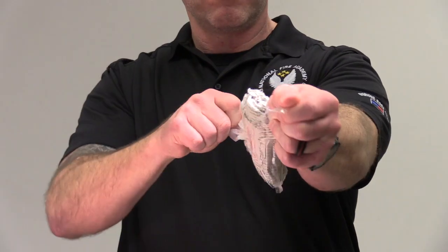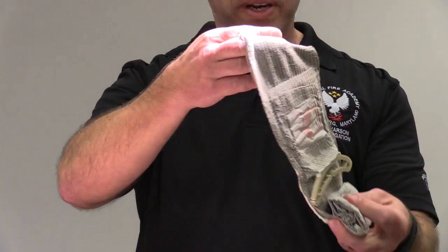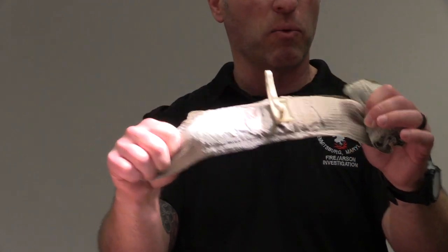Tear notch for this one, open this one up. And then this is the bandage that we have. Now you notice on the Israeli bandage, it has this pressure bar. And I'm going to show you how that works.